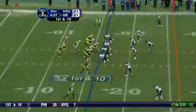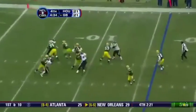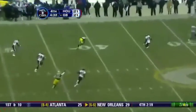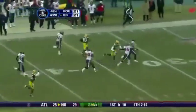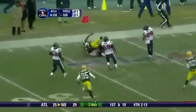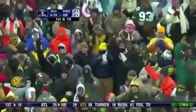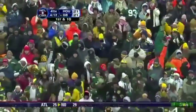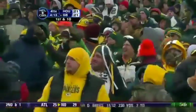Grant in the backfield with Rodgers. Rodgers looking. Driver at the 50. Driver down the sideline. That's a gain of 59.